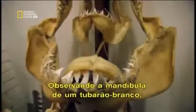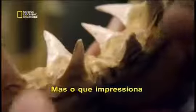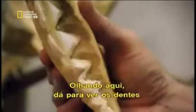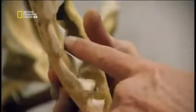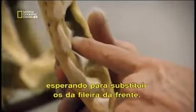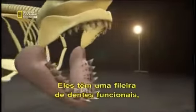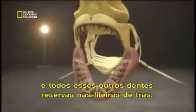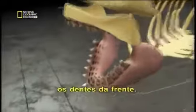We have a look at the jaw of a great white. You'll see the teeth are V-shaped and serrated, but what's really amazing is that there's so many teeth produced. If you look there, you can see their teeth in rows behind the functional row that are just waiting to replace the outer row. So you've got one row of teeth that's actually functional, but you've got all these other teeth as kind of spares in the wings behind. Yes, they're essentially just waiting to replace the outer teeth.